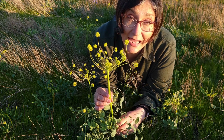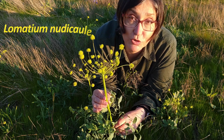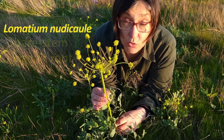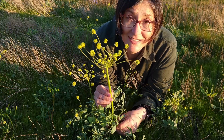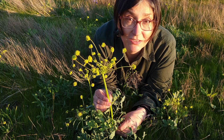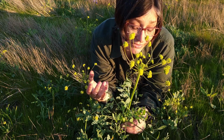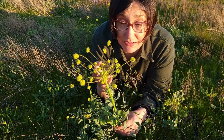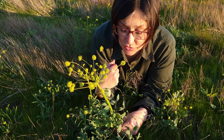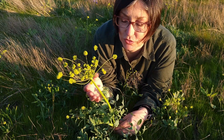If you have any piece of land in the regions native to Lomatium nudicaule, or Indian celery, or naked stem biscuit root, allow it a chance to catch a root hold and provide food for the native pollinators. But if you have enough, you could experiment with adding some of its leaves and even its seeds, or maybe even some of the roots to a dish or two.